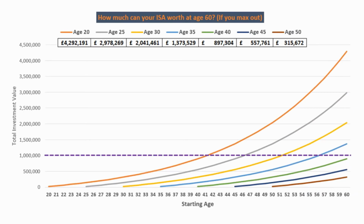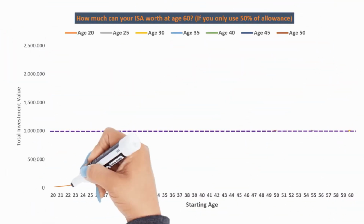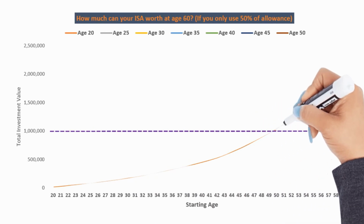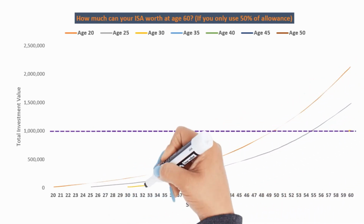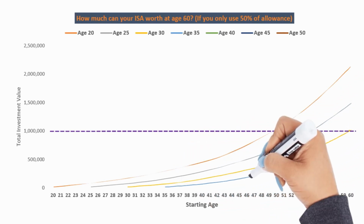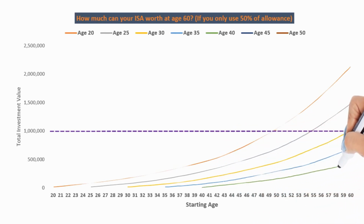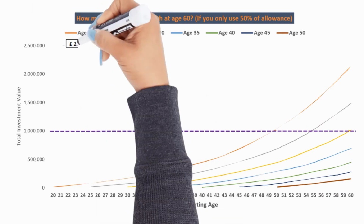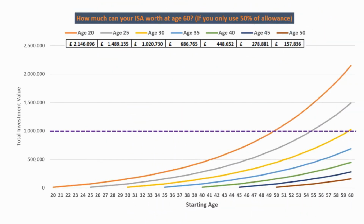Now the second chart shows if you only invested £10,000 per year. The chart highlights that you can still build some healthy amount of money for your investment account. Say you are 50 years old and you started to invest £10,000 per year for 10 years. You can still potentially build up a pot of money worth nearly £160,000. Again, this is plenty of money against a mortgage payment or for a pension boost.